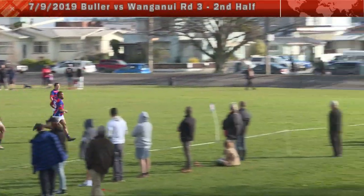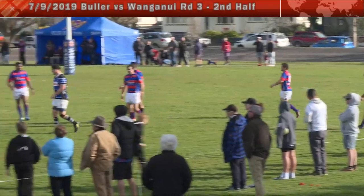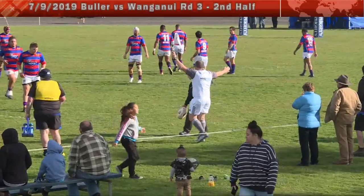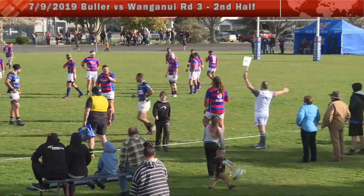The kick, though, up high into Buller's territory. Oh, just too much there from Wanganui. Again, they're over-kicking it, and they've got to come back. It'll be a Buller throw to the line out, 10-metre mark, Buller territory. But Buller are just having a wee bit of a look around to see who's doing what at the moment. Yeah, and another injury break here.